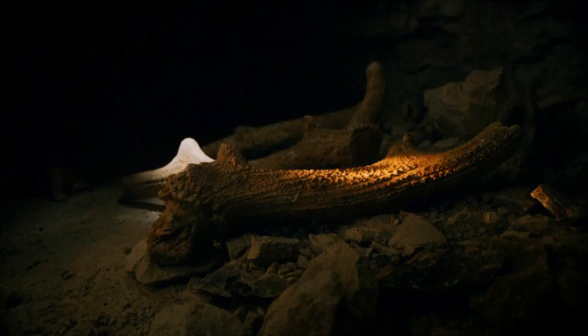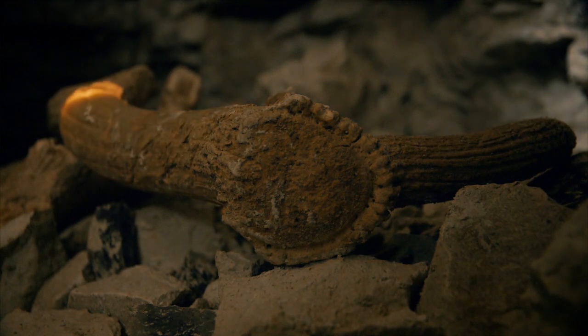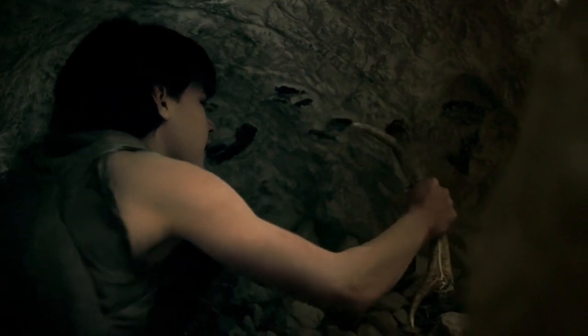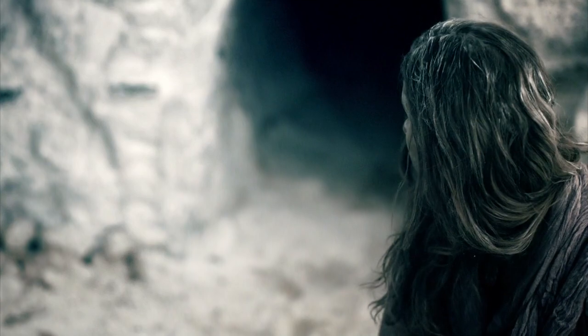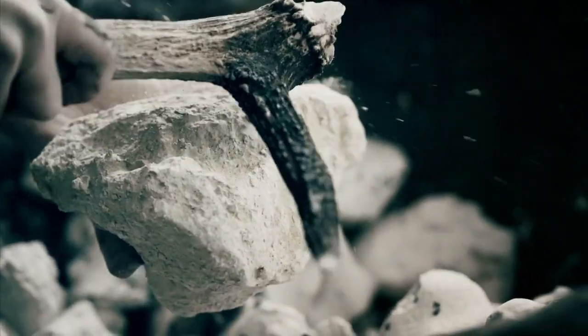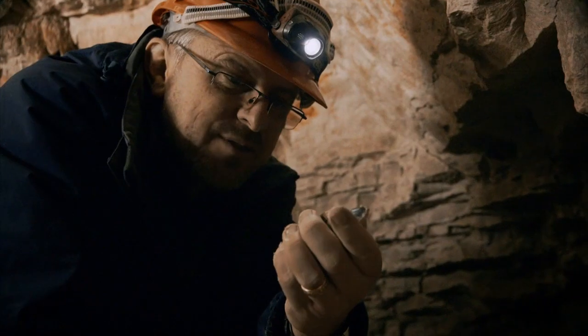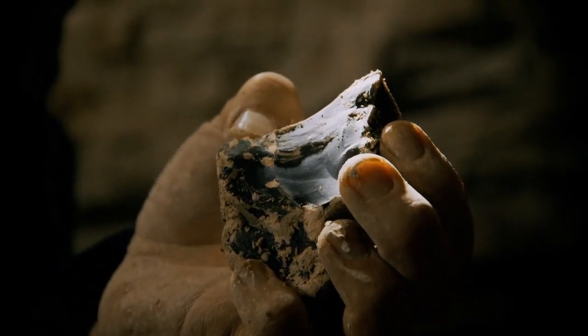Because the preservation is so incredible, we've still got a whole series of their antler picks, the tools that they were using down here to chip away at the chalk. They are using the end sometimes to batter away blocks and also to lever the flint up. The high-grade flint found at these depths motivated the prehistoric miners. This is some of the floorstone flint they're looking for, and you can see it's jet black colour. It fractures beautifully, and it's still razor sharp.